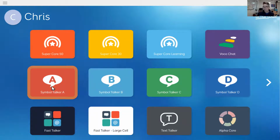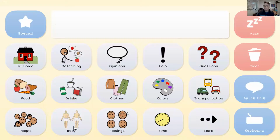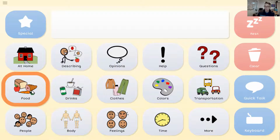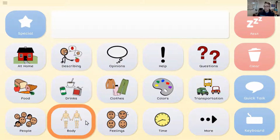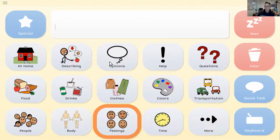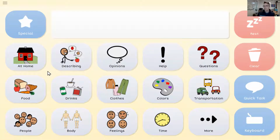I'll just go into one before I show you SuperCore, and that's called Symbol Talker. The only reason I'm showing you this, it's a very traditionally oriented set of symbols, and they're organized by category: food, people, your body, feelings, time. These are categorically oriented symbols because we kind of think in categories sometimes, and it's a way to dive in.